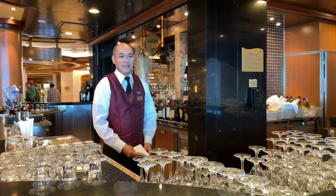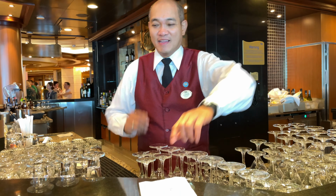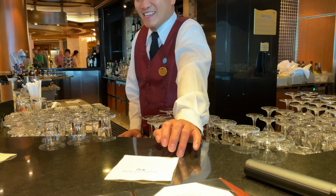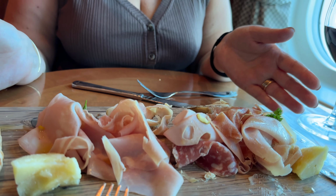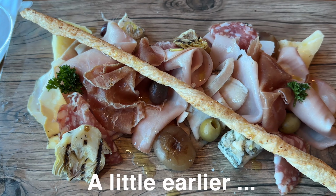After all that detoxing, it was time for some food. We'd heard about the famous charcuterie board in Vines, so ordered that for a late lunch. I'm in hog's heaven right now. We're in Vines Wine Bar on the ground floor of the Piazza on the Royal Princess, and they serve up this delicious charcuterie board. Just look at it. It is absolutely stunning. We've actually eaten some of it already. It did look prettier than this when we started.